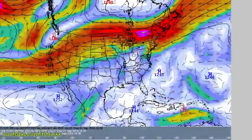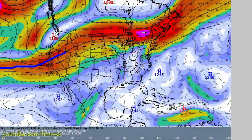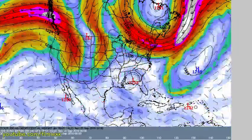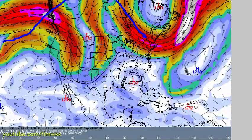Then a quick look at the upper air pattern. There's our polar front jet from California all the way to the northeast. We've got kind of a split flow pattern because there's another polar jet up in Alaska. Then the general trend for that is we get this big long wave ridge across the central U.S.